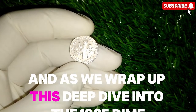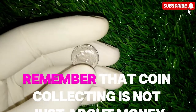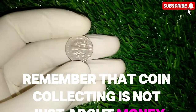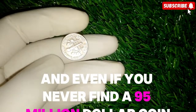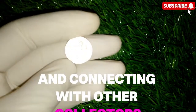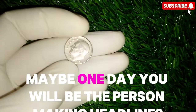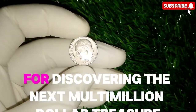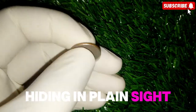And as we wrap up this deep dive into the 1965 dime, remember that coin collecting is not just about money, it is about history, art, and the thrill of the hunt. And even if you never find a $95 million coin, the journey of searching, learning, and connecting with other collectors is rewarding in itself. So keep searching, keep learning, and who knows, maybe one day you will be the person making headlines for discovering the next multi-million-dollar treasure hiding in plain sight.